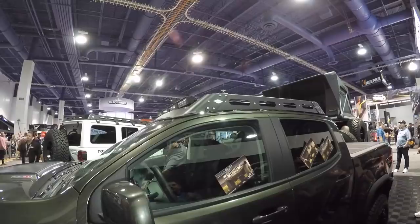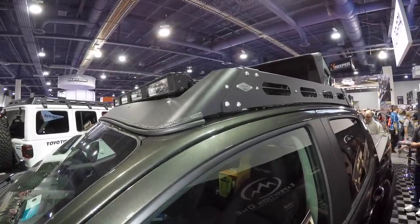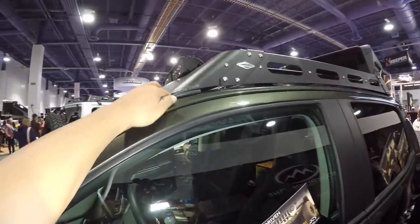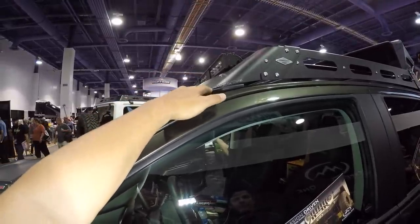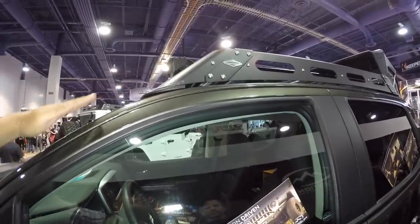Yeah, we take a lot of care in making sure all the racks are specific to the vehicle and the way that the body curves around. So our roof rack will try to match that as much as possible. Oh, I like that. Look at this. It'll help a lot with the wind. Yeah, that's another big complaint with racks, they make a lot of noise, but yours is aerodynamic, man.